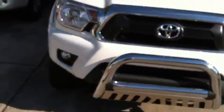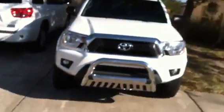Something. Okay, what I'm going to show you is, see this? Car keys. See that? It's a Toyota Tacoma. We just bought a Toyota Tacoma yesterday, and we traded the Scion TC. Now there's no more of that anymore.